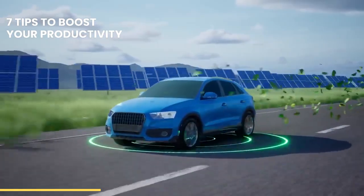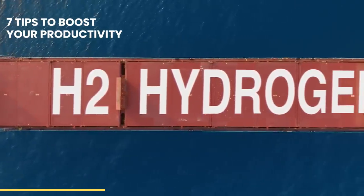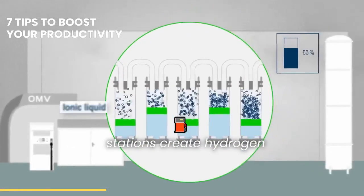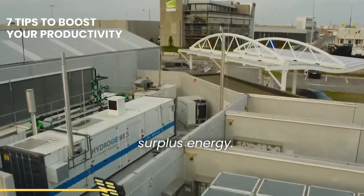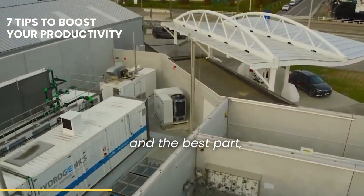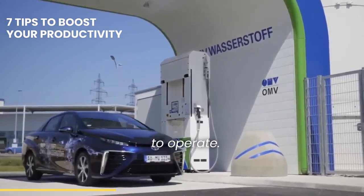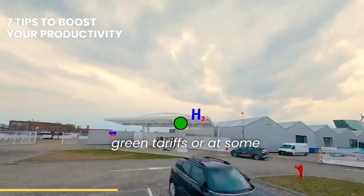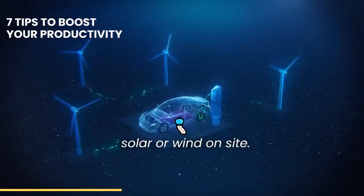And once produced, hydrogen is also efficient and cost-effective to distribute. Most new vehicle hydrogen refueling stations create hydrogen on-site with electrolysis using 100% renewable surplus energy. And the best part? These stations are containerized and only require water and power to operate. Power is supplied on green tariffs, or at some stations is sourced directly from solar or wind on-site.